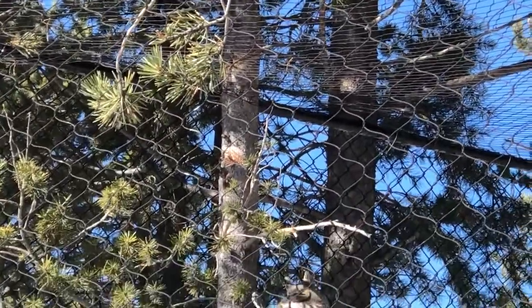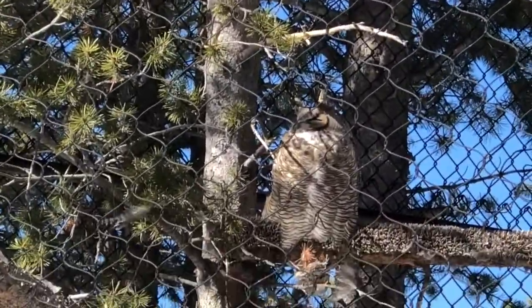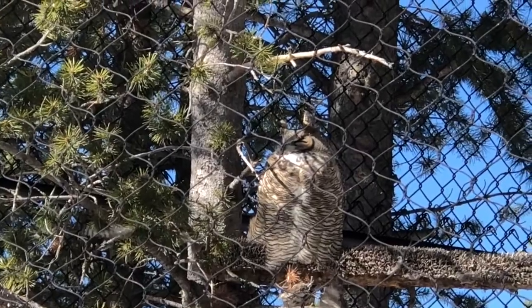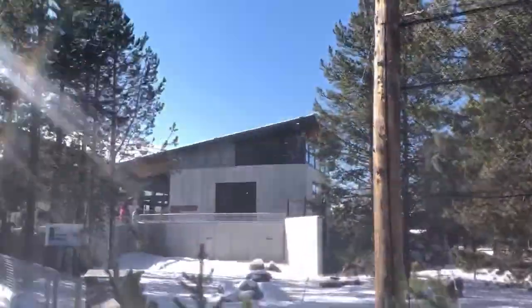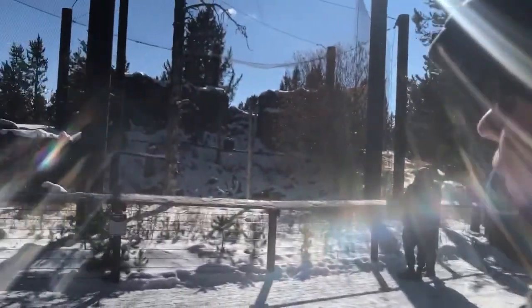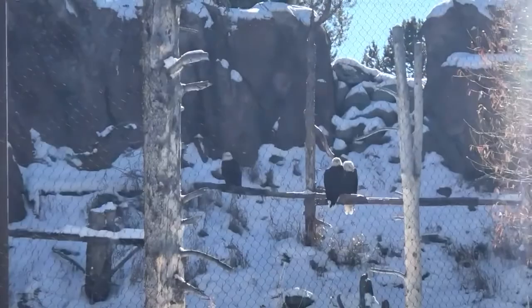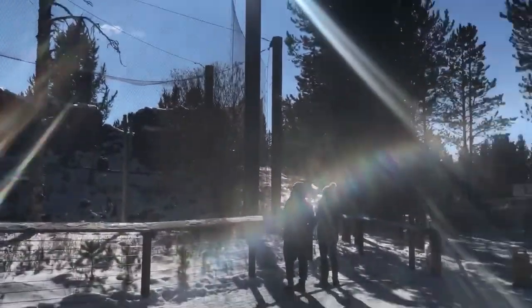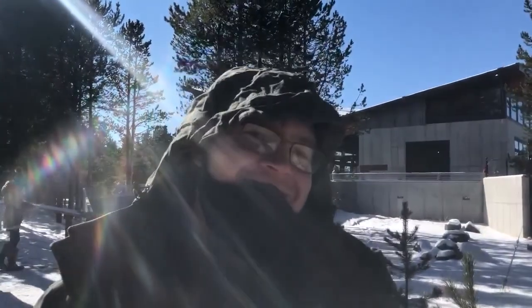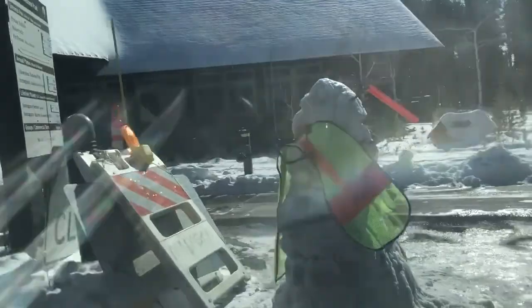Where'd it go on this camera? There. It looks like it's sleeping. And then over here, there's three eagles. And over here is my wonderful husband. Hey, we're about to come into the entrance and that snowman's gonna help us.